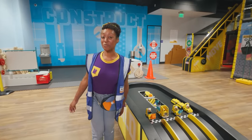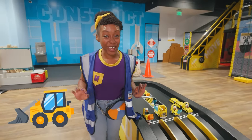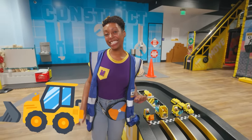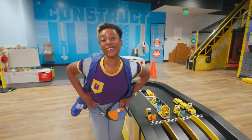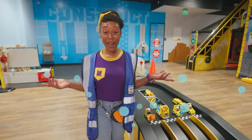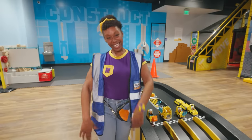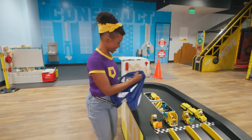Thank you so much for being a construction worker with me today. We rode a big front loader and we pretended to be cement, mixing around in a cement mixer. Then we used the little excavator to dig up a ball pit. Oh, whoa, we did a lot today. Now it's time to hang up my vest and roll on out of here.